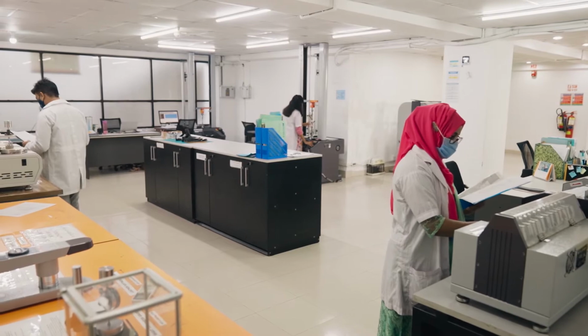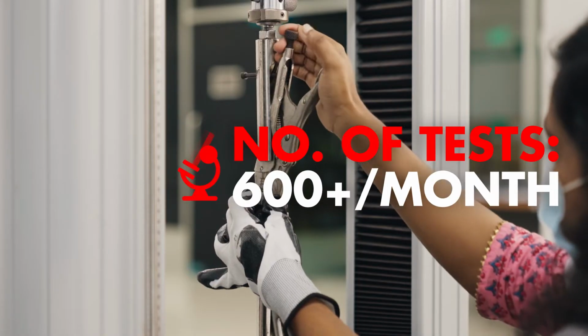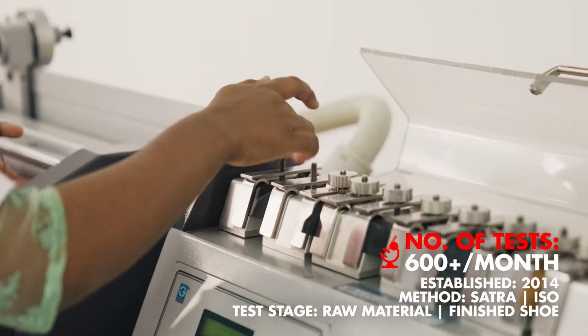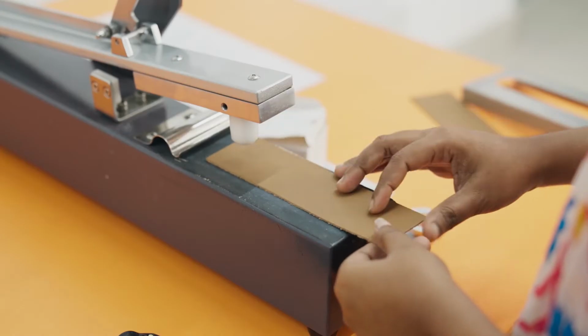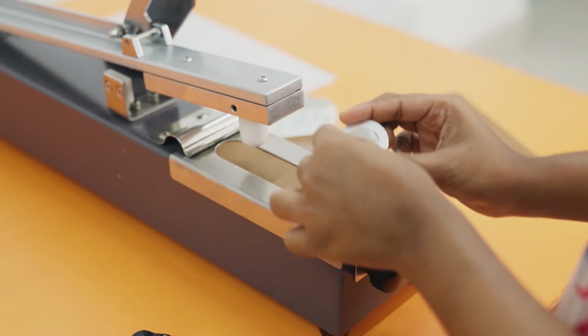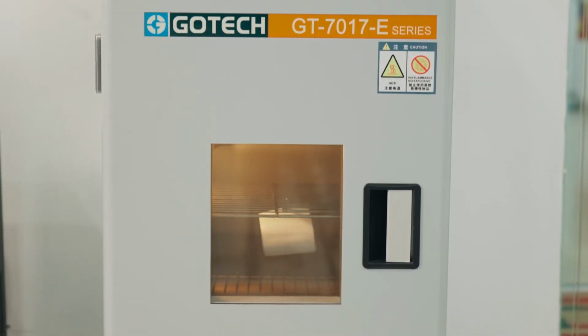The in-house physical testing lab is another milestone in our ever-striving desire to reach top quality. The lab has been operational since 2014 and conducts 600+ tests every month. Built in collaboration with TÜV, the lab runs SATRA and ISO methods to perform all key tests.